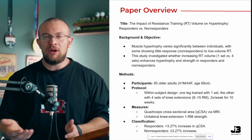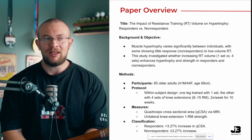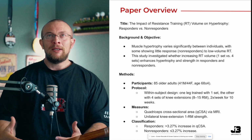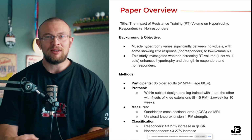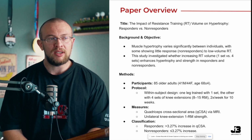Now, the interesting part about this paper is that it is a within subject design of 85 older adults, and that average age is like 68 plus or minus 4 years. So when we're looking at this from a collective group perspective, maybe not fully applying to your age range, but we can still take some of this information and have it be suggestive of how we could potentially test some things for your program design.